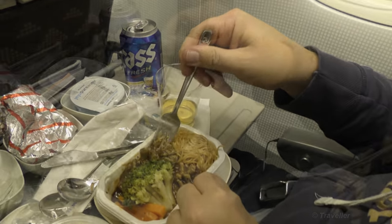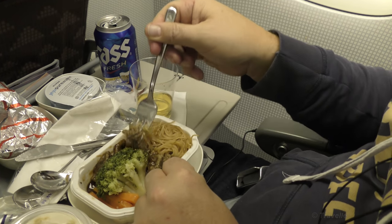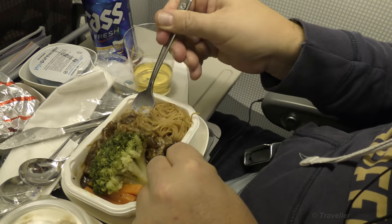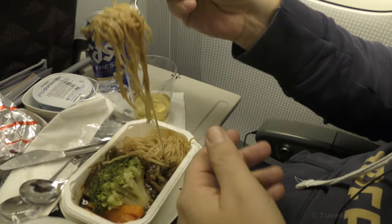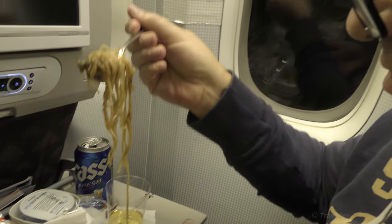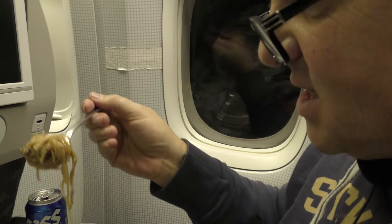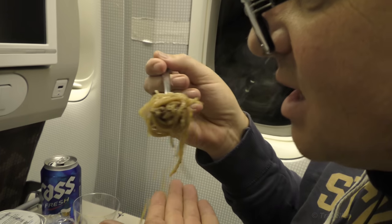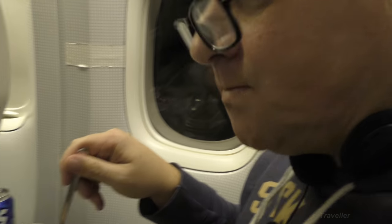I'm just going to taste the beef. The idea is to get the meat on the fork without spilling it in my lap. Getting a few noodles also. Wait, let me get this mouthful here. A bite size, as Mark Wiens would say. And here we go. Very nice.